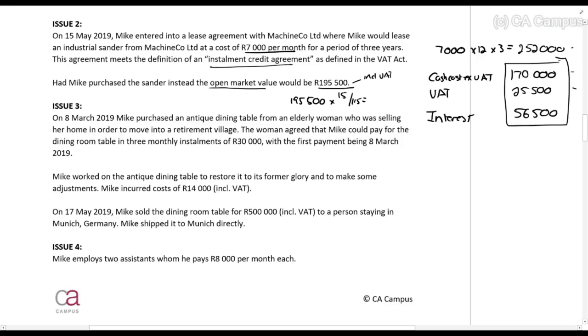Now we have an installment credit agreement, guys. Remember, we account for it on the cash value. So this VAT amount over here that you calculated there, that will be the VAT. And you do it on the earlier of delivery or payment.